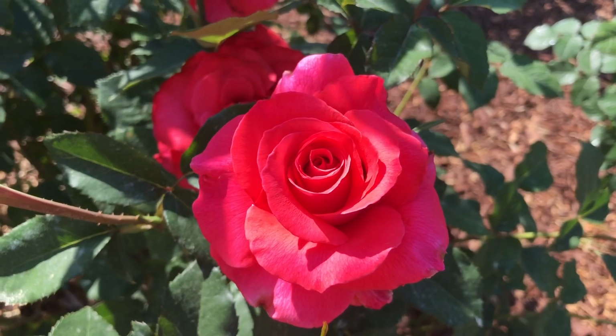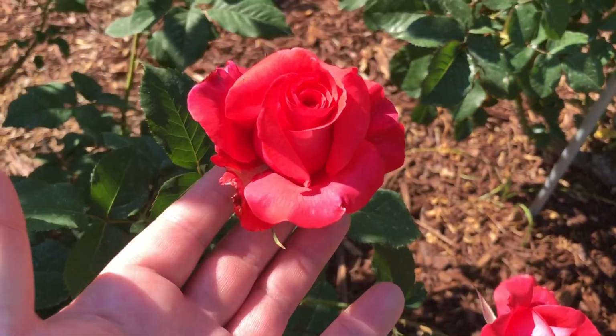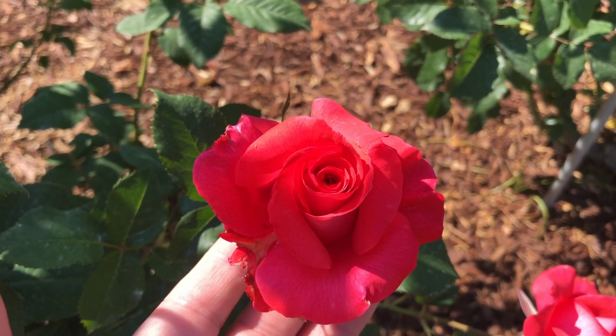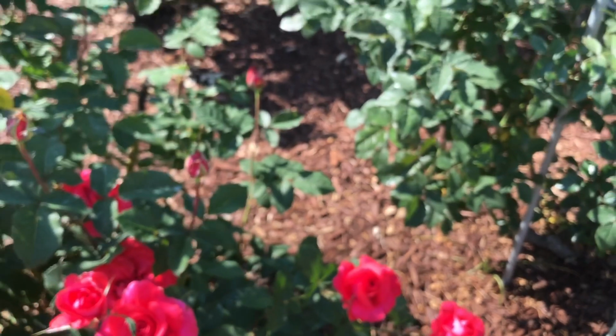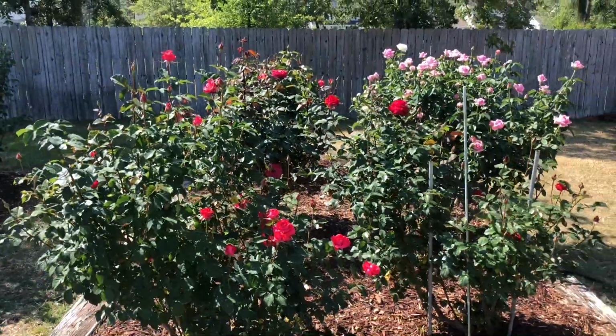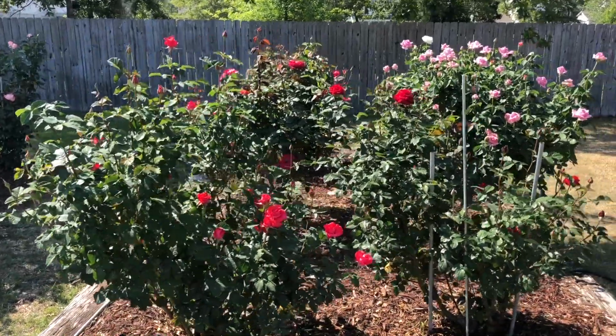So you can kind of see the same spiral shape to the bloom. Everything's the same about it, except it's a genetic mutation found by Satish. He was down in South Carolina at the time, and now he is in North Carolina, but nonetheless, the original Let Freedom Ring on the right, the sport Zach Noble's on the left.